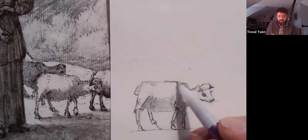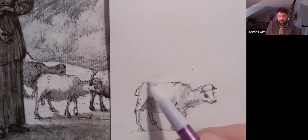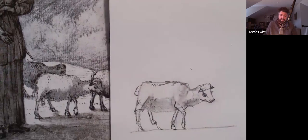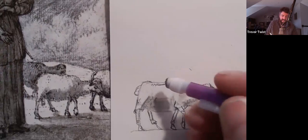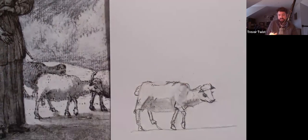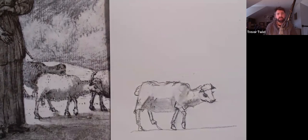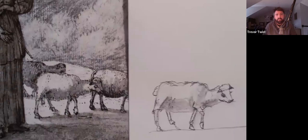You get the shoulders a little bit high, the pelvis a little bit high, and then I want there to be a little dip, but that tends to say cow too. So there are similarities. You're right.